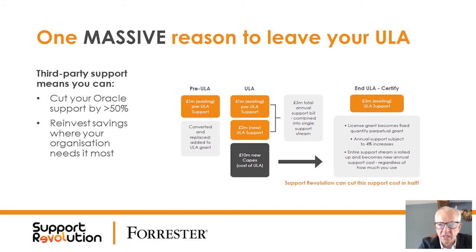And if you look to somebody like ourselves, Support Revolution, then you can use third-party support. It replaces everything that Oracle gives you currently. So you get all the support services 24/7 and all the things that you need. But guess what? We're going to do it for a much lower price. We guarantee to save people at least 50%, and people save up to 90% in some cases. So it's a great way in this particular time to help your strategy to move forward and save some money.